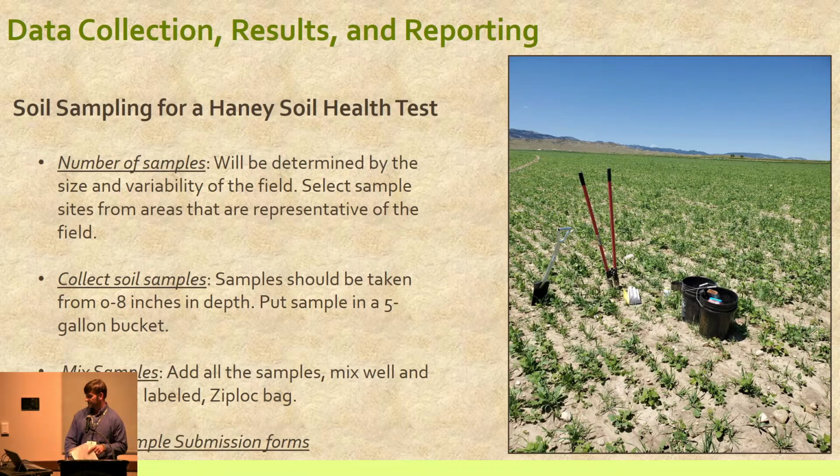But we collect a number of samples, and that will be determined by the size of the area you're interested in and also the variability of the field. What I mean by that is if you've got a 100-acre pivot and there's 2 or 3 acres in the middle that's higher than everything else, clearly has a different soil type, you'd like to sample that separately, but don't include something that looks out of the ordinary for the rest of the field when you're doing your sampling. Because the way we do it is we'll collect the samples, mix them all up together, and then take our sample that we send to the lab out of that.